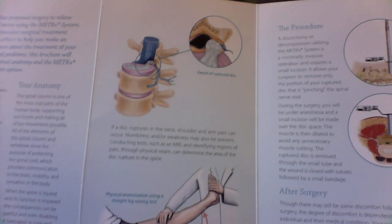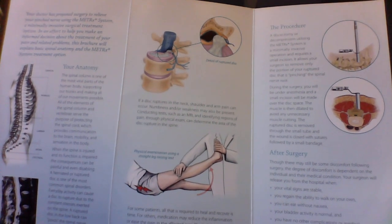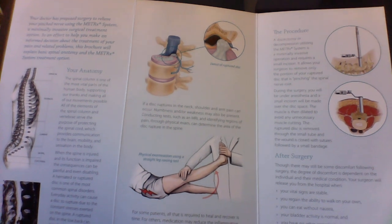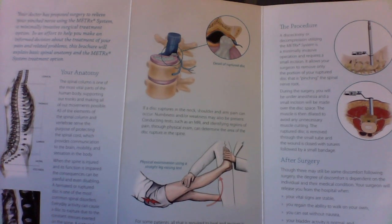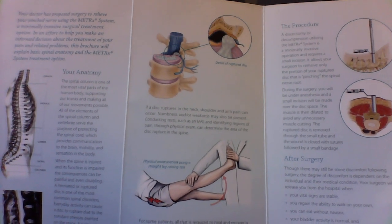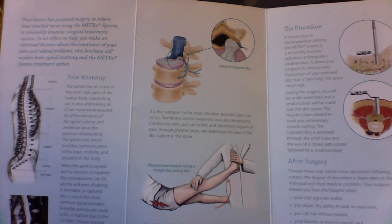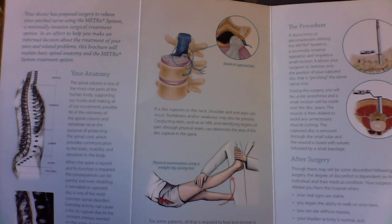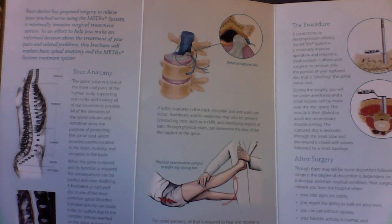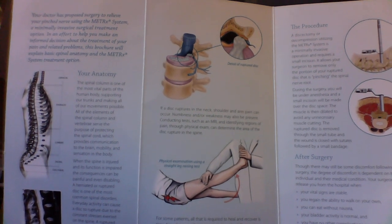Basically what they did, and I'm going to show you a pamphlet now of what it is. Okay, so if you look at the pamphlet, you'll see basically a picture of what it looks like when a disc herniates. It kind of pushes back on the main part of the nerve, and then it pushes on the small nerve as it exits, which are the ones that go down your leg or across your back, your leg, your feet, top, or different areas depending on where that nerve goes.